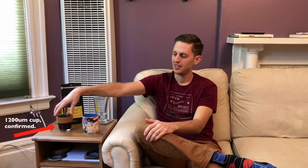But now as I'm drinking this cup more, and I'll follow up with a note when I do some editing here as to which cup is which, my hunch is that this cup of coffee was probably in the greater than 1200 micron range. I feel that way because I think that the 900 to 1200 might have been a little bit too fine for these purposes. So in the end, again, I'd rank this best for drip.